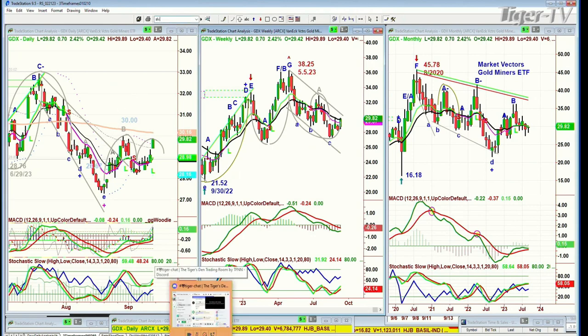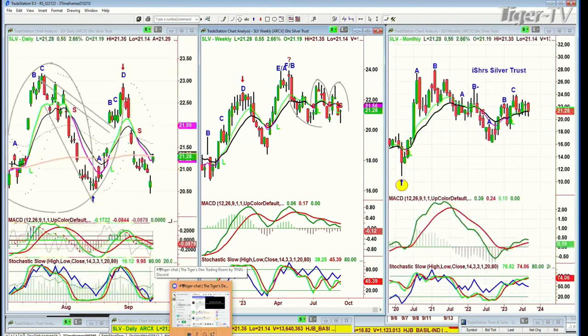SLV is the equivalent of, that's the gold miners, the SLV is the iShares Silver Trust, which is like the GLD. So this is gapped up with an iron reversal.